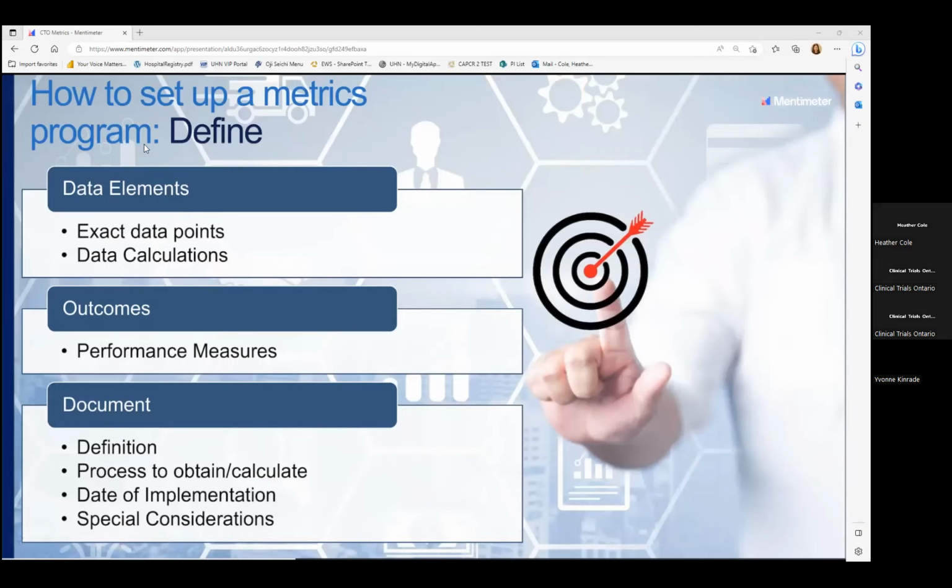So really make sure that everybody has a very good data dictionary for their metrics program that defines the specifics of their data points and how they're doing the calculations. And when we look at those performance measures, it should define what we are measuring against, because over time we will start to forget if we're just basing it on our own memory of what our targets were. And clear documentation of these practices.